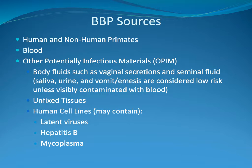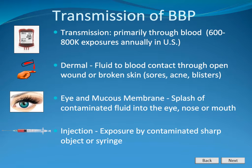Keep in mind that not all body fluids are considered to be high risk for bloodborne disease. Body fluids such as saliva, urine, and vomit are considered to be very low risk unless they're visibly contaminated with blood. Most bloodborne pathogen exposures which occur in the United States are from contact with blood. There are approximately 600 to 800,000 exposures each year.